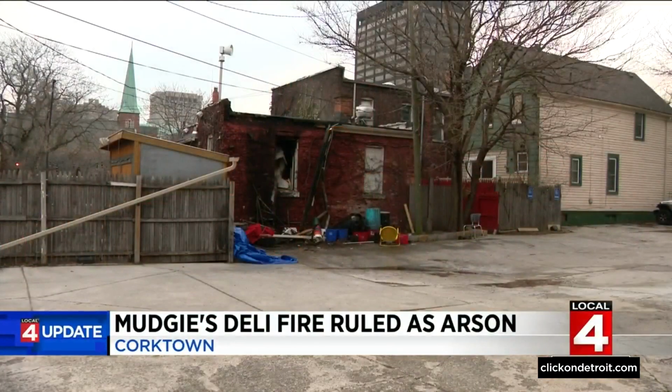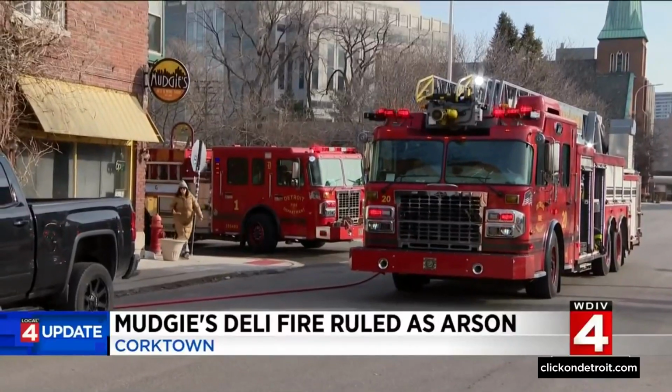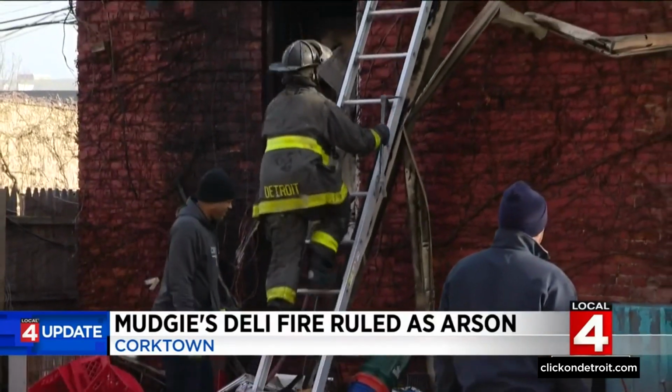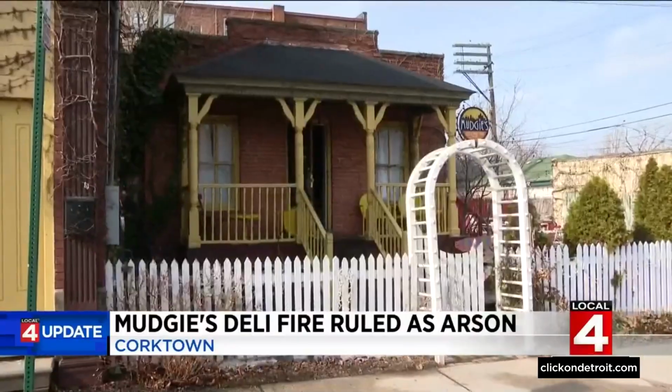Tonight, the Detroit Fire Department is now saying the fire at Mudgie's Deli in Corktown was an arson. We're told the fire was set outside the building overnight. Firefighters were able to keep the damage to a minimum. It was really just in the wine shop area. But you'll recall the deli's original owner and founder, Greg Mudge, died last September. So the restaurant has been juggling that loss, the pandemic, and now this. There is no word tonight on when the deli will reopen.